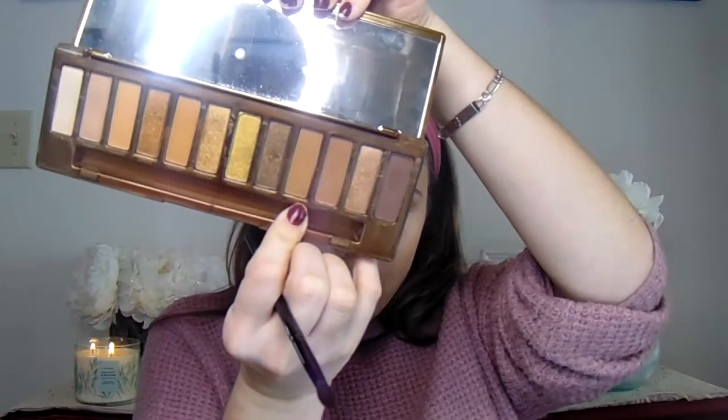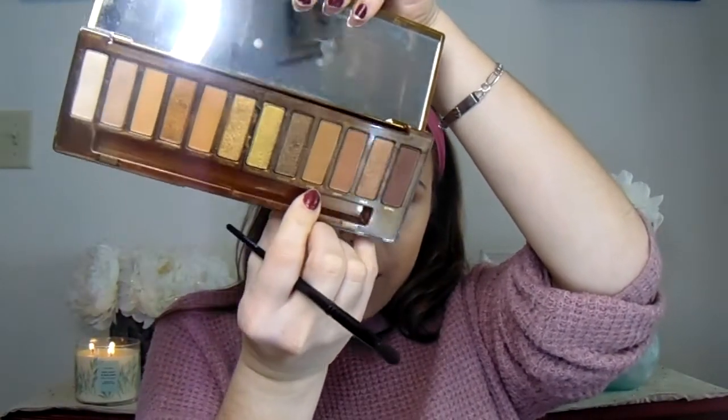All right, so now I'm gonna go into this shade right here. It's called Hive. So it's also kind of a honey shade, but it's just a little deeper. And I'm going to use that on my outer corner just to deepen it up a little bit. I really want to focus it on the outer corner here, just so I can go in with a shimmer all over the lid. That's also really pretty. Definitely do not get enough use out of this.